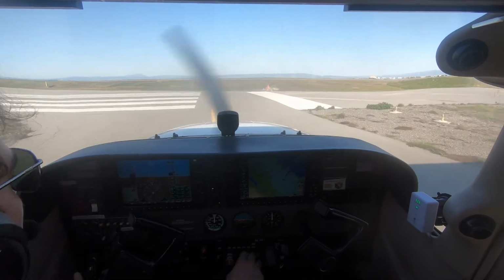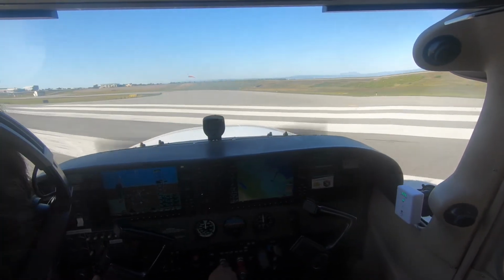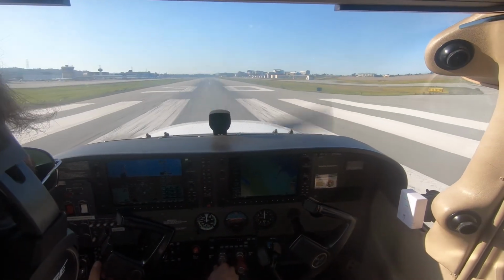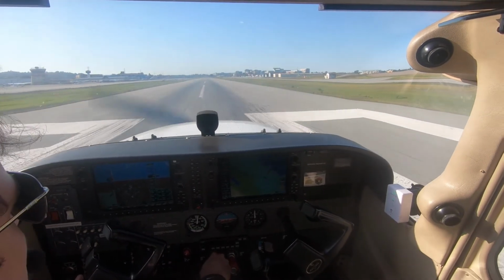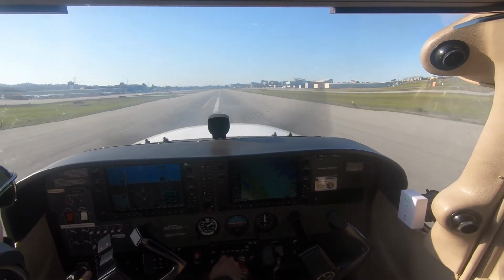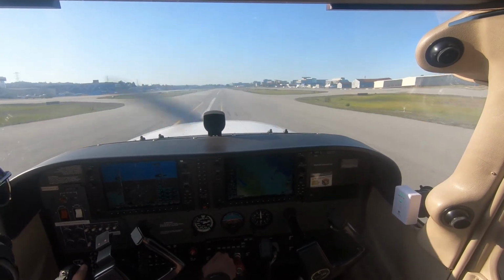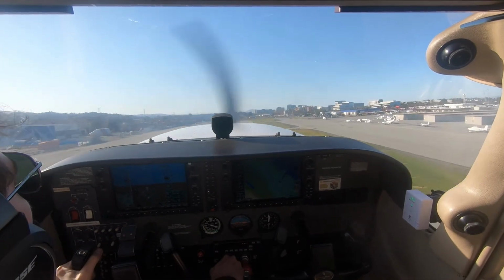Right, lights, full power, cameras 1200, final is clear. Left crosswind. And action. Engine, all green, airspeed. Bay Flight 30, runway 30, clear for takeoff. Runway 30, cleared for takeoff, Bay Flight 30. In the air. On a runway.